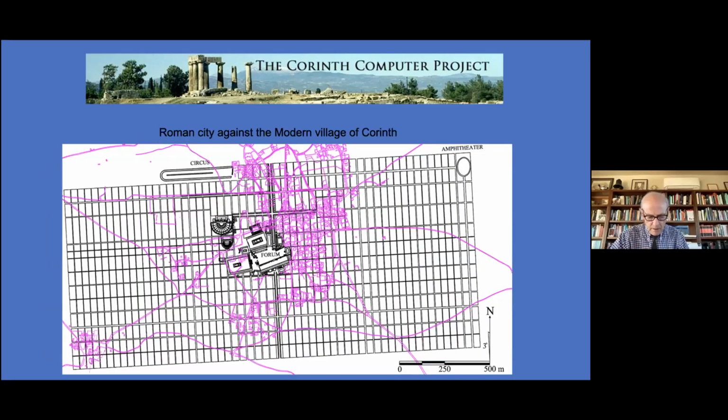Here you see what I've called the drawing board plan, illustrating the Roman city of 150 AD against the modern village of Corinth from the 1960s, in magenta. As you'll see, several of the modern roads of the village are clearly on the line of the Roman roadways.